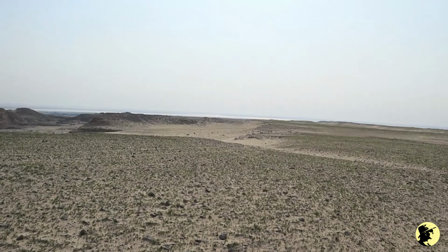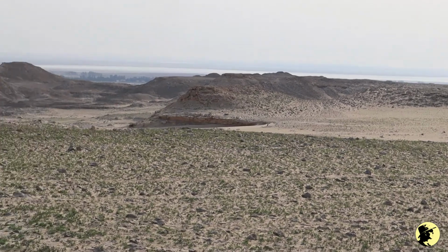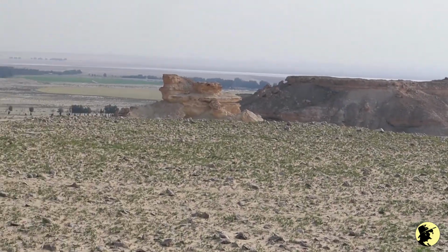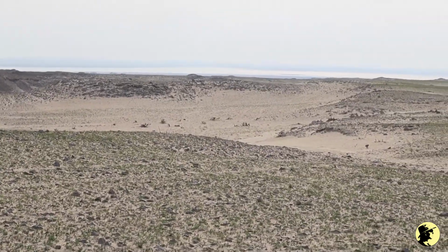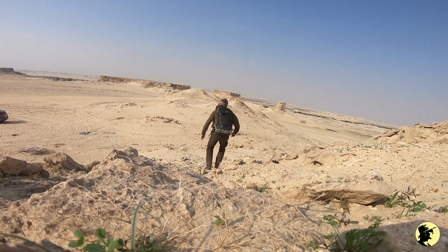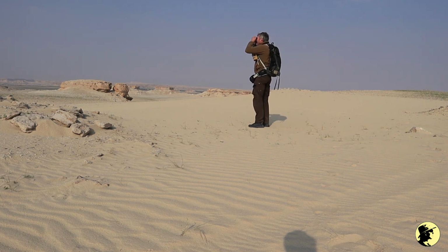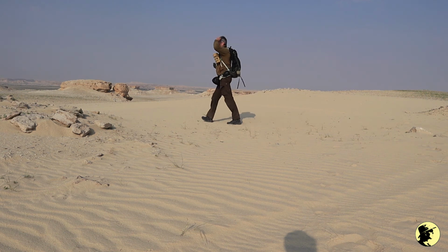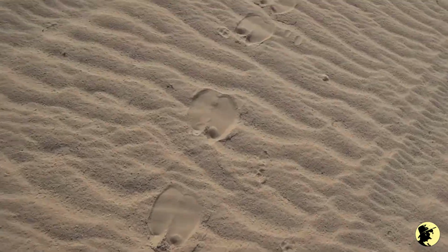If you look way off in the distance, there's standing water. It rained here a day or two ago, and I just think that that's very shallow standing water. Well, some camels have been up here fairly recently.